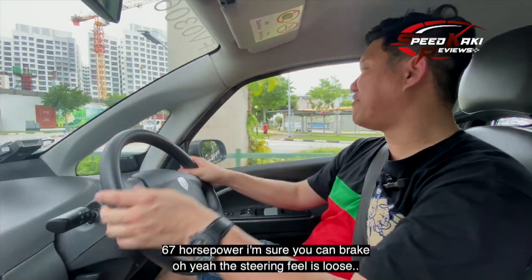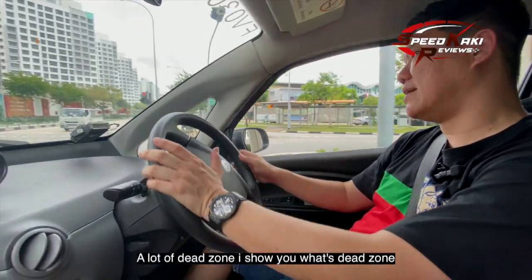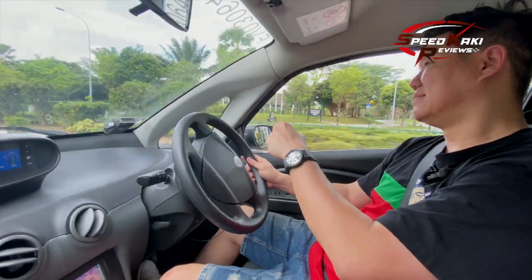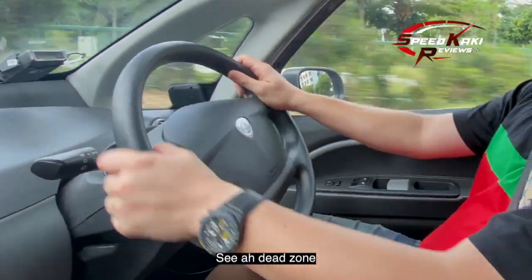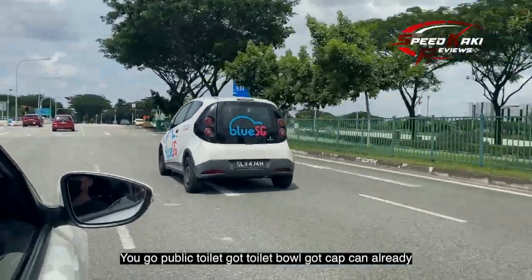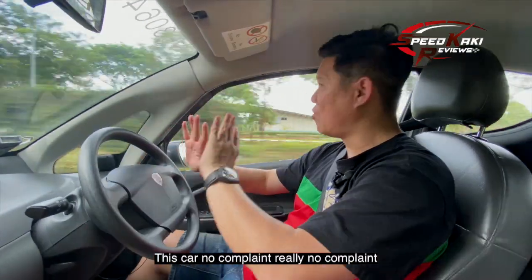Oh yeah, the steering feel is loose lah. A lot of dead zone. I'll show you the dead zone. Okay, see, dead zone. Light. Okay lah, can't complain lah. Like you go to a public toilet lah. Got toilet bowl, got cap. Can already lah. Got paper, that's most important. So this car, no complaint.